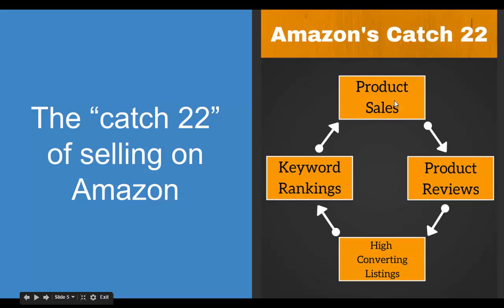When you get product sales, that will lead to product reviews for your listing. These product reviews will lead to a higher converting listing, and a higher converting listing will rank for more keywords and rank higher within Amazon for these keywords, and these improved keyword rankings will lead to more product sales. So you see how these are all intertwined. Without product sales, you won't have product reviews, and without product reviews, you won't have a high converting listing, and without a high converting listing, you won't have keyword rankings, and without keyword rankings, you won't have product sales. These are all relying on one another to get to the next point.